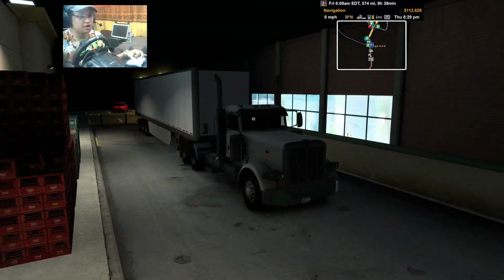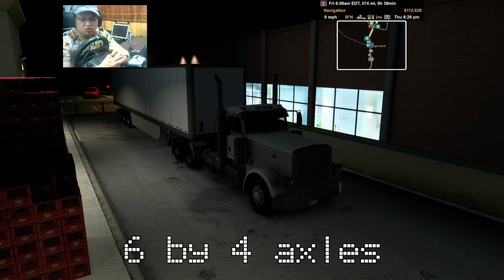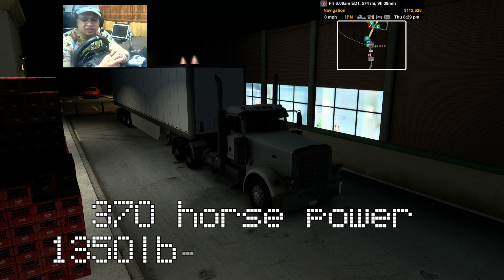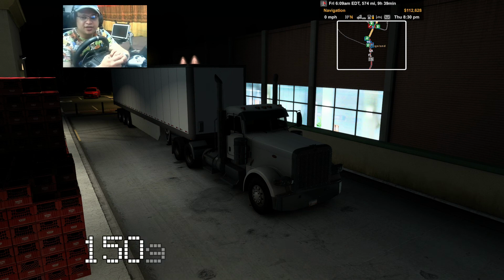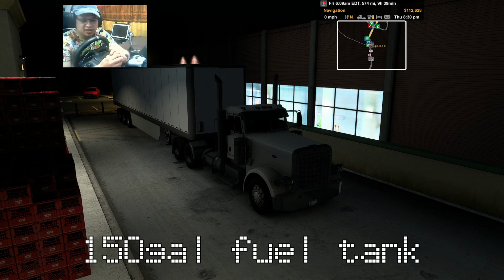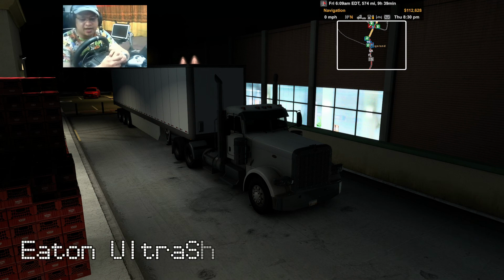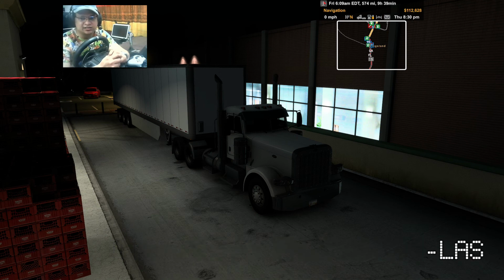So this is our truck today. It's a Peterbilt 389 day cab, 6x4 axles with a 370 horsepower engine and 1350 pound-feet of torque. It has a 150 gallon fuel tank. And this one's an Eaton UltraShift FM-15E310B-LAS. That means a 10-speed gearbox with no retarder.